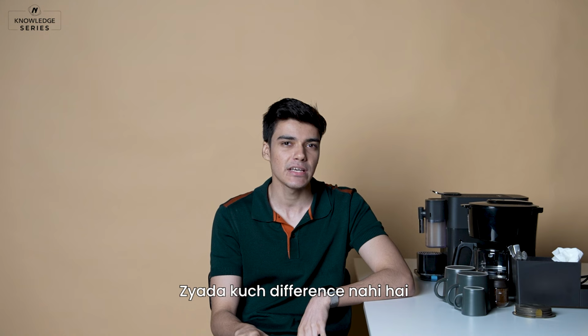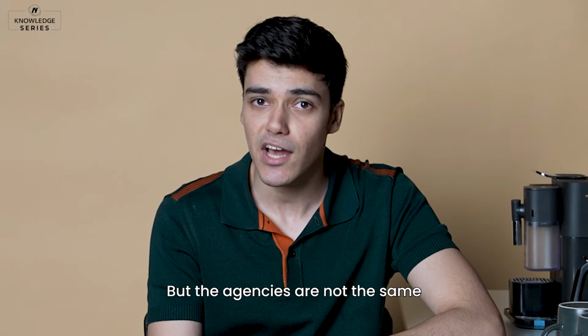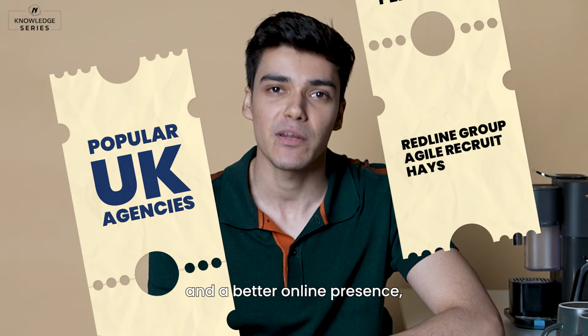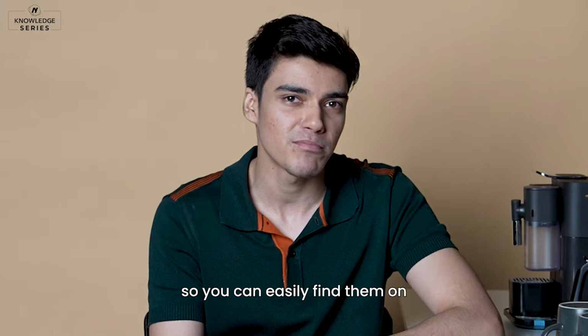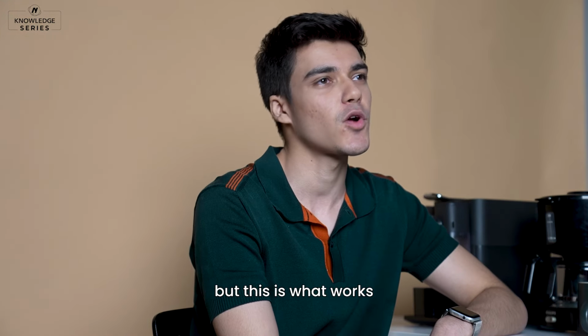ज़्यादा कुछ difference नहीं है. The same agency logic applies here as well. But the agencies are not the same. These agencies have a wider database and a better online presence. So you can easily find them on, surprise, surprise, LinkedIn. I know, थोड़ा generic है, but this is what works.